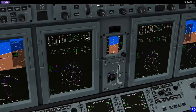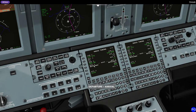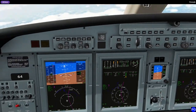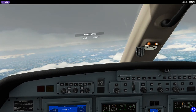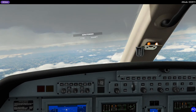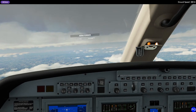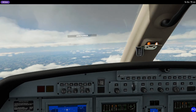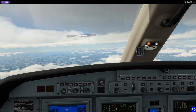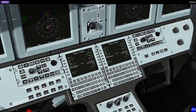All right, let's make sure everything else is all set as far as our approach goes. So ILS 4 is going to be 109.30. Nice, it already selected it for us. Got to go ahead and open it up real fast so that we can see it. 109.30. Hey, we got it.